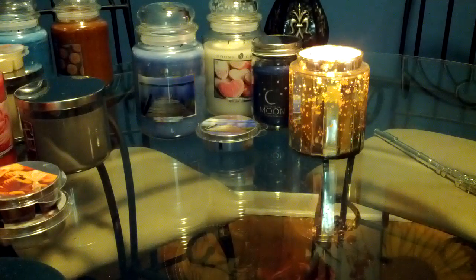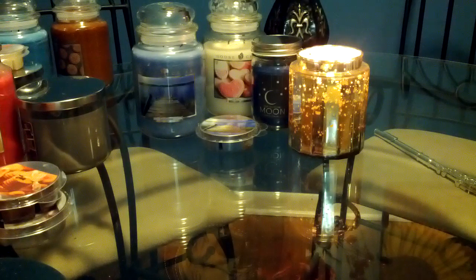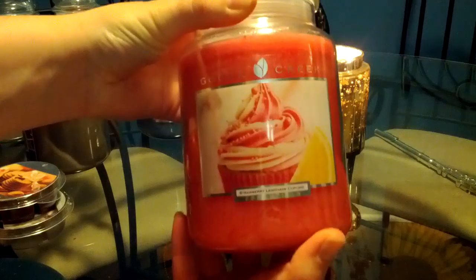All right, and then I think right after I placed this order, I don't remember when all the new spring scents came out, but I saw them go up for a long time. The only one that was available was the strawberry lemonade cupcake, which I was kind of interested in. I decided to hold off. But they eventually released a few more that I wanted. And when they had the 50% off sale, I went ahead and picked up some candles. I did get the strawberry lemonade cupcake.